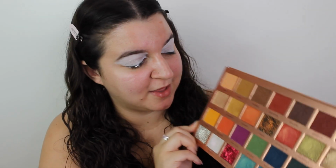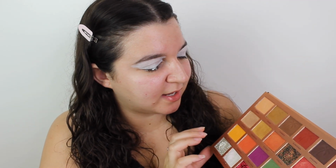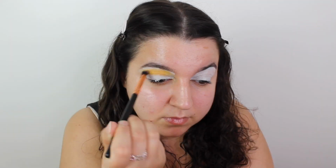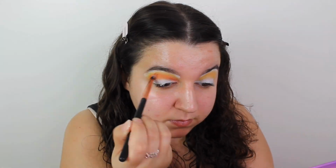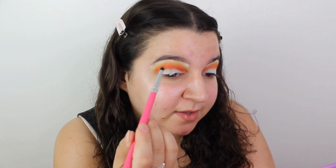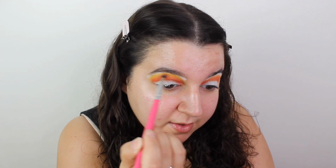So I've got the P. Louise base on as usual. And I want to dive straight in. The first thing I want to do is lay down the transition colour. Let's go for this shade here called Dusk. Quite nicely pigmented. Then I want to take this shade called Sunrise just below that. Just want to blend that yellow shade out again. Make sure that shade is still there and vibrant.